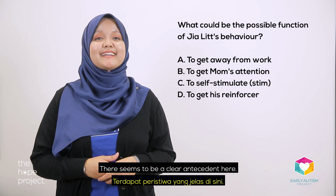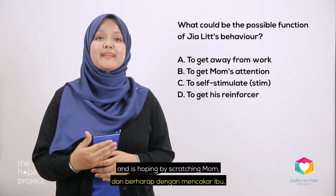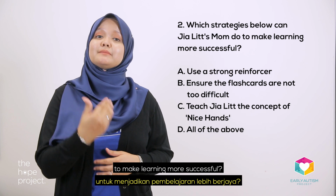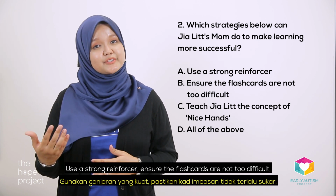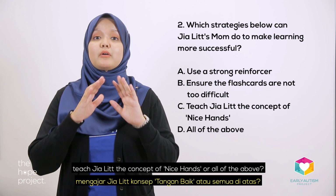There seems to be a clear antecedent here. Dalit doesn't seem to enjoy being asked to read and is hoping that by scratching Mom, he can get away from the work. Which strategies below can Dalit's mom do to make learning more successful? Use a strong reinforcer, ensure the flashcards are not too difficult, teach Dalit the concept of nice hands, or all of the above?